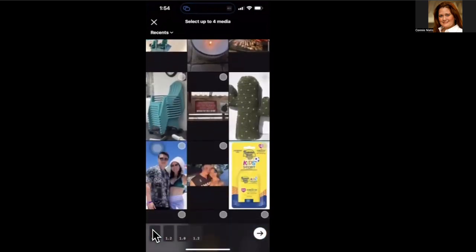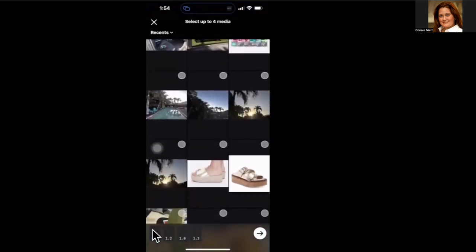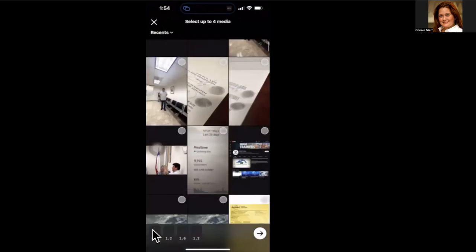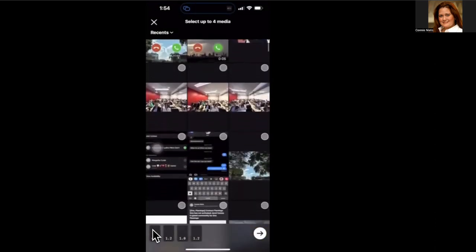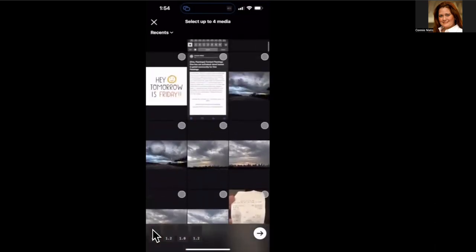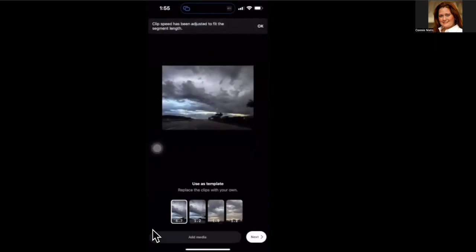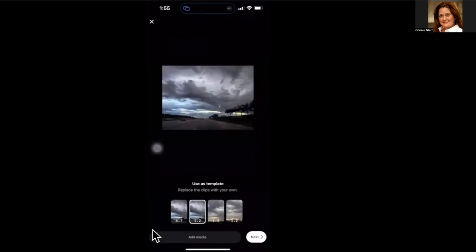You can tell I like to cook, right? Those are my burgers. Memorial Day classes. So look, I'm going to add these. Those are storms that were happening. Look. I love this kind here in South Florida. That's all in like a 30-minute span.